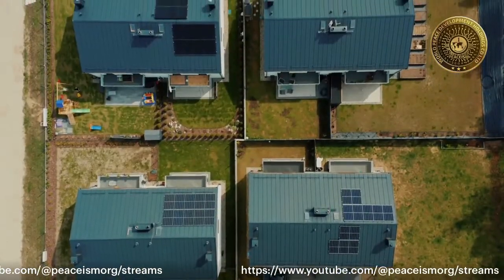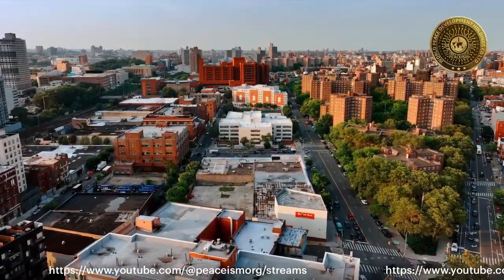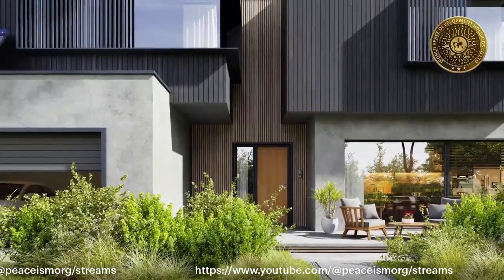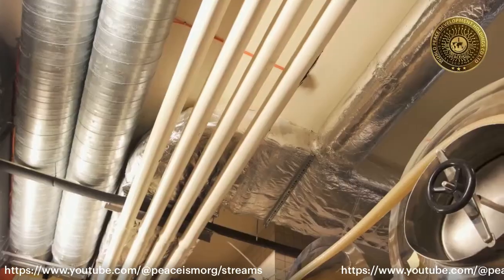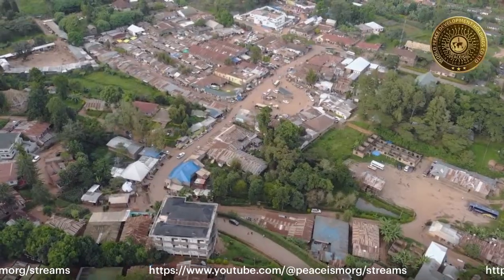The third and final key, think green. We can't build like we did decades ago. Climate challenges are here. Homes must be ready. It's not about luxury tech, but practical design that keeps families safe, healthy, and financially secure. Green incentives speed the shift.